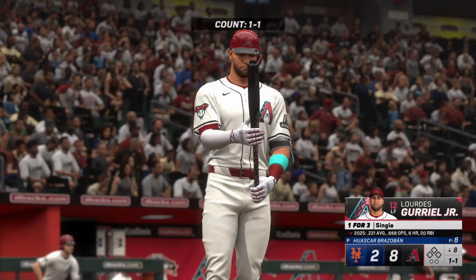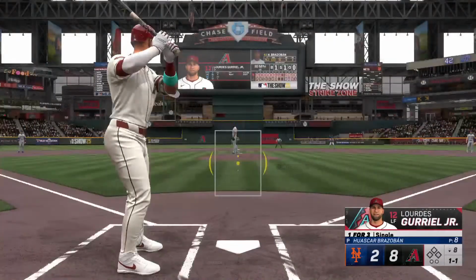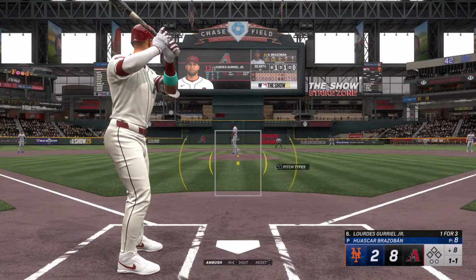Ready for the bottom of the 8th. Now the left fielder, Lourdes Gurriel Jr.